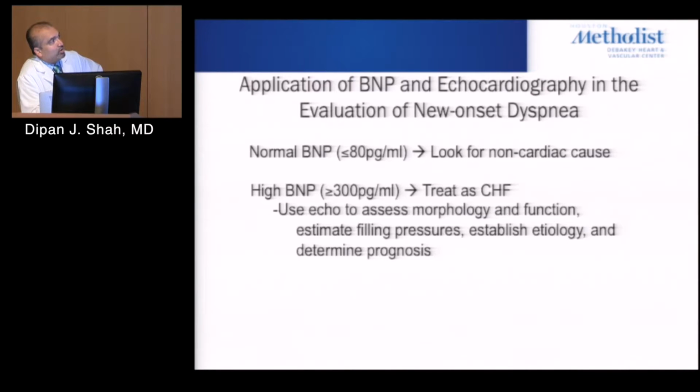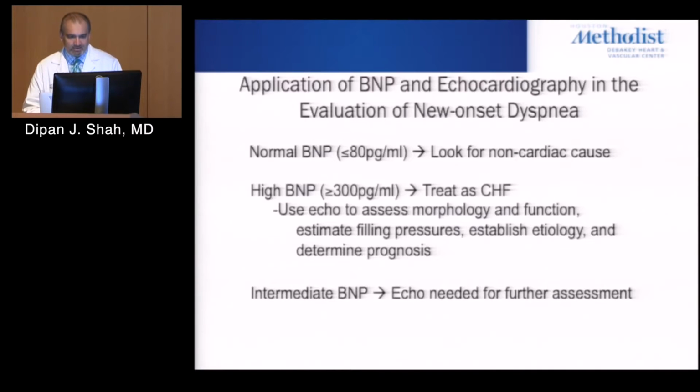And this is a case where echo could be useful not only to assess ejection fraction, because remember I said you can have heart failure and have a normal ejection fraction. So having an abnormal ejection fraction is not required to have heart failure. But where echo can come in beyond assessing LV function is morphology. So looking for LV hypertrophy, looking for estimates of filling pressure, what's the left ventricular filling pressure, as well as pulmonary artery pressures, to help you in determining the diagnosis of somebody's heart failure, or at least potential etiology. And then obviously if you have somebody who's got an intermediate BNP, between the 100 and 300 range, that's an area where an echo can be helpful to identify if this person's dyspnea symptoms are in fact heart failure related or not.